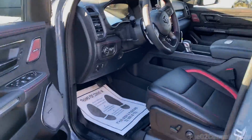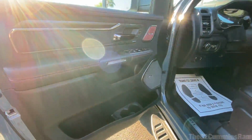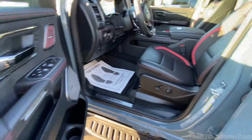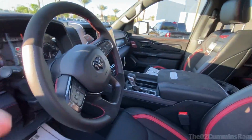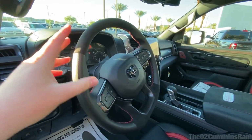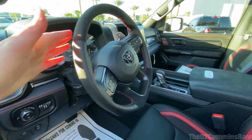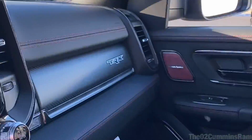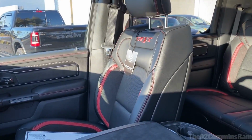Just opening it up here, going inside. As you can see, we'll switch the camera angle so you guys can see. Got all the little red accents and everything, all in the seats there. Looks super awesome. I love these steering wheels. This has got to be the best steering wheel out there. Just the grips on it and everything. I love it with the suede. Got the TRX, all that. And look at that, you can even see the little red in the grills. Really nice interior on these trucks.